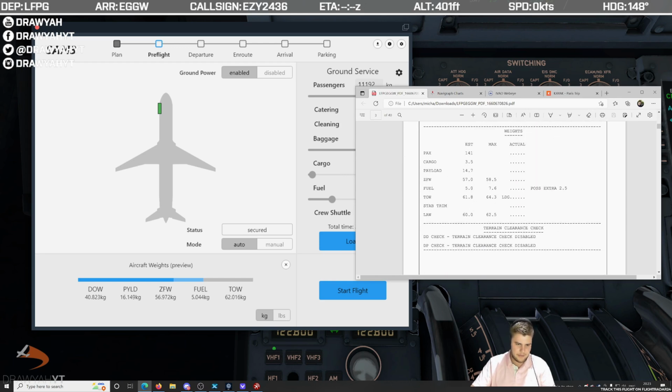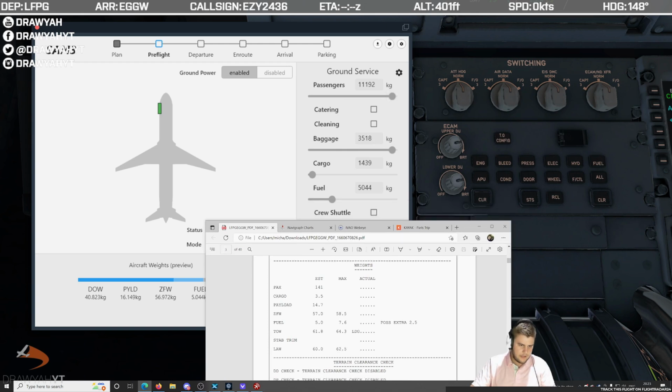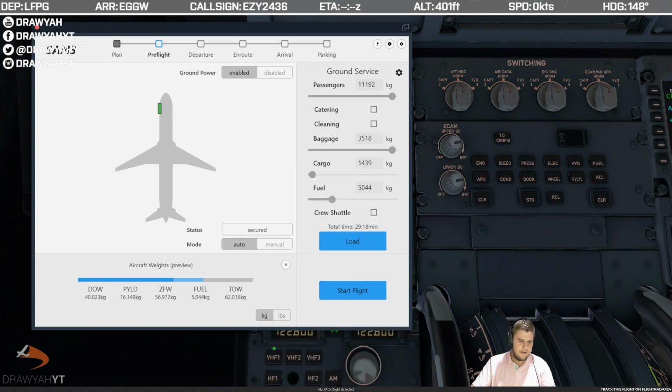Baggage, I can tell you how much baggage there is. So payload 17.4, cargo 3.5. I don't quite know where to get all these numbers from. So I'd love to know where to get the numbers from.